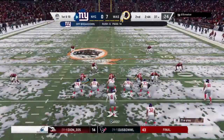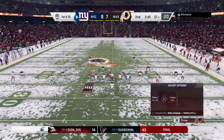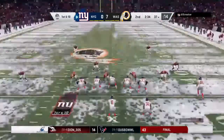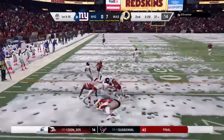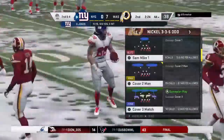Line of scrimmage, the 37 on 1st and 10. From the gun, Jones. Throw left side, complete to Ingram. A gain of 6 there on 1st.